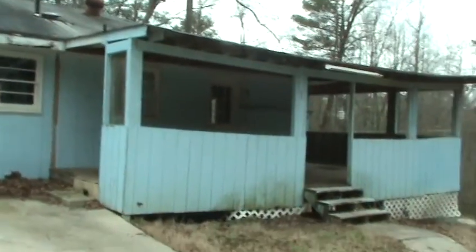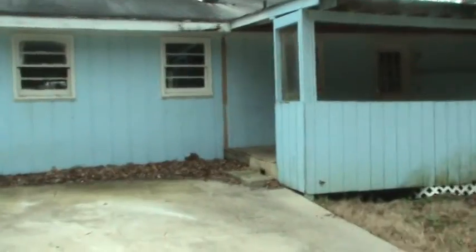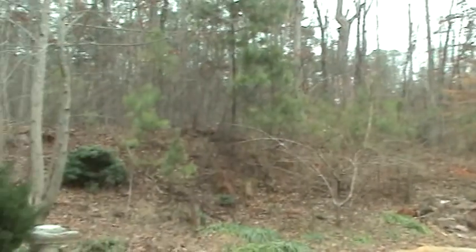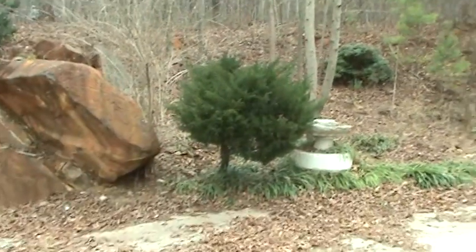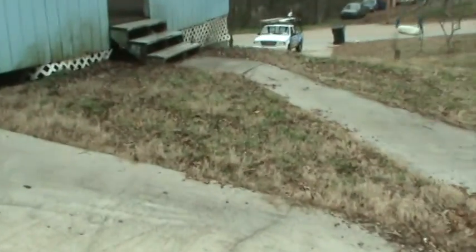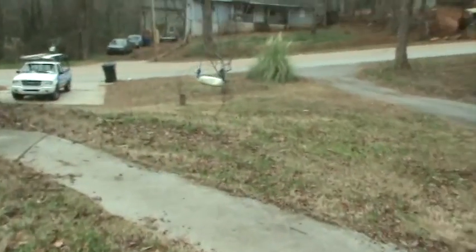We could come in and make a great screen porch here. I'm about a 5-minute walk to the lake. Look how private it is back here. There's nothing here. You can see they had a fountain and they had a nice little azalea back there. It's a really beautiful lot. If you like nature and you like this kind of location, you can kind of see what's going on.